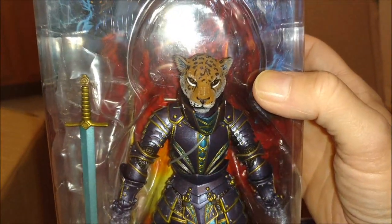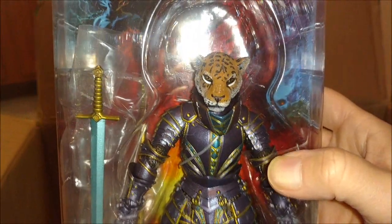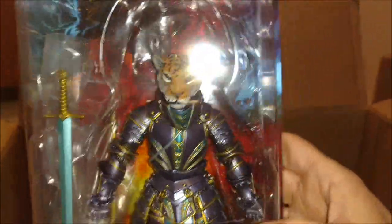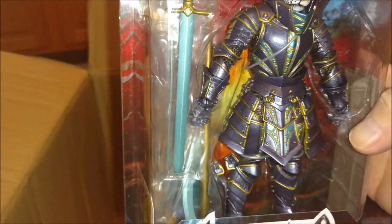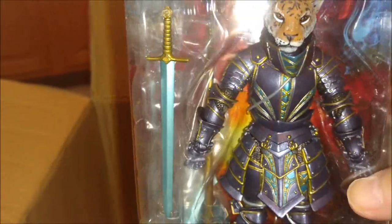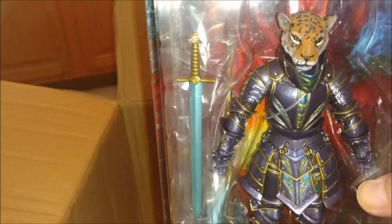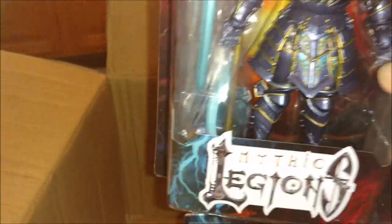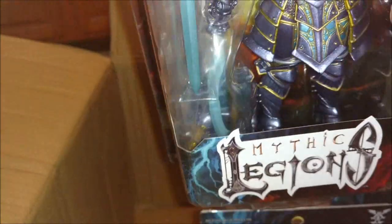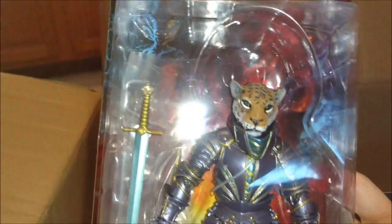And this is one of those anthropomorphic characters. Looks like a tiger of some sort. Reusing the male body mold from Wave 1 with looks like a purplish paint on there. Very cool. And nice reuse of the sword here with a repaint on the blade. Very cool. And well, you can see his tail there. Looks like it probably plugs into a port in the back. Very cool.